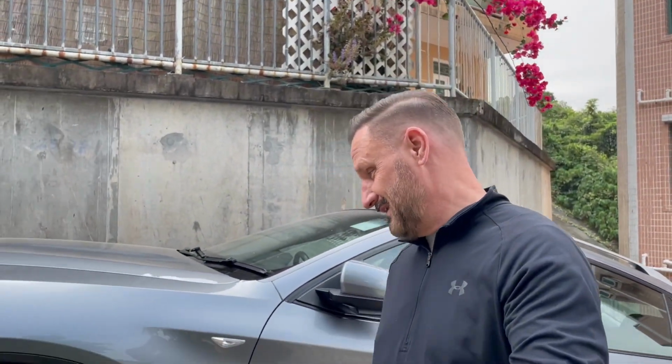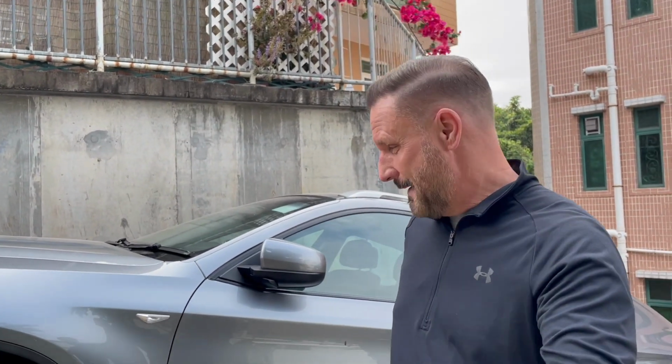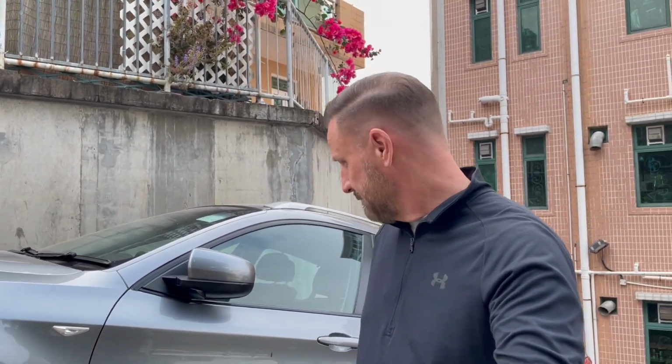But to say it's the base model would not exactly do it justice. It does actually come very, very well equipped. This one here has actually got the 22-inch wheels. Actually, it's a non-standard 22-inch wheels. I may change them back to 20s, but we'll see.